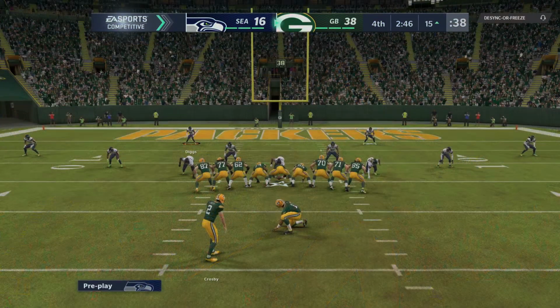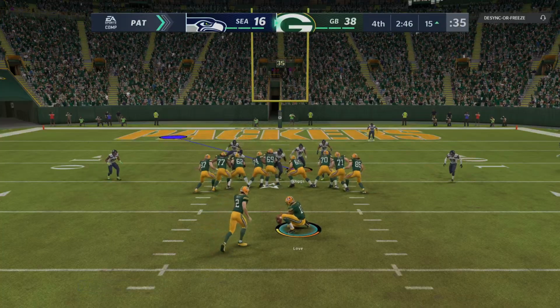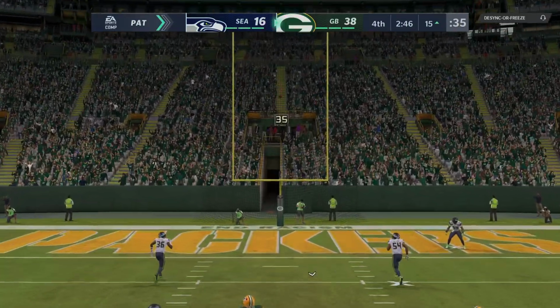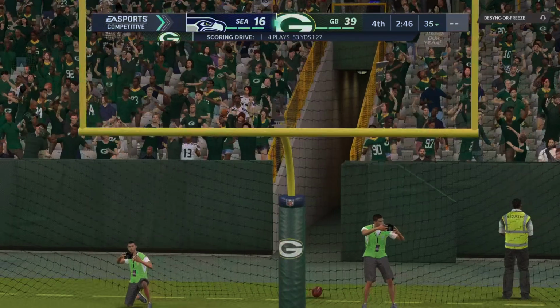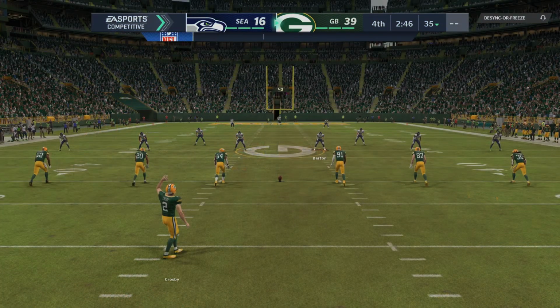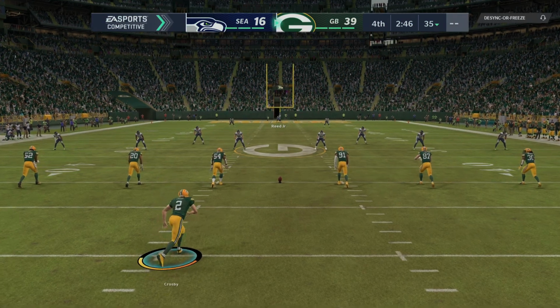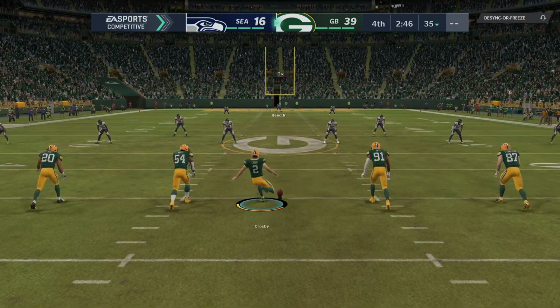And the Packers add 6 to their lead. When you talk about a battle being won in the trenches, that touchdown right there, a lot of credit to the offensive linemen. Yeah, when you watch them surge across the front, they really created great space for the runner to get in. Now after the touchdown, here's Crosby to kick it away.